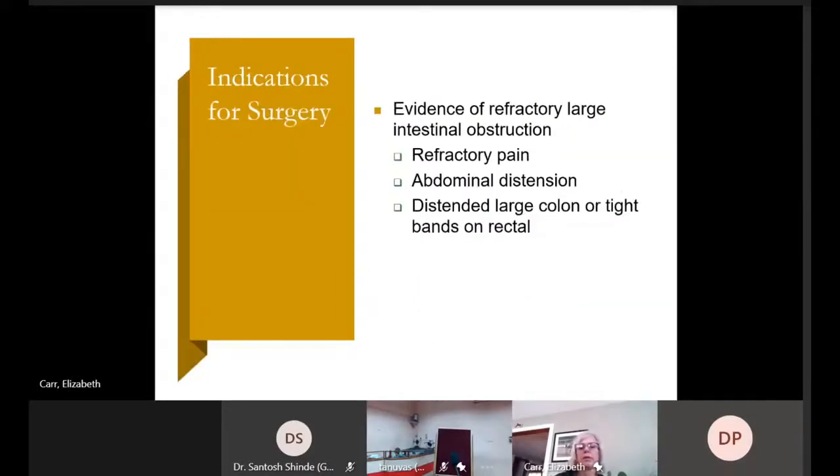So again, with large bowel, refractory pain, persistent abdominal distension, as well as palpable colonic distension on rectal. And probably the last part of that I didn't include would be ultrasound findings of persistently thickened or edematous large bowel. And again, if this is coupled with a history of, let's say, a post-foaling mare, we'd put large colon volvulus fairly high on your list, and that is a surgical disease.